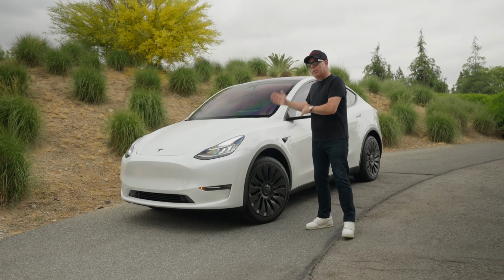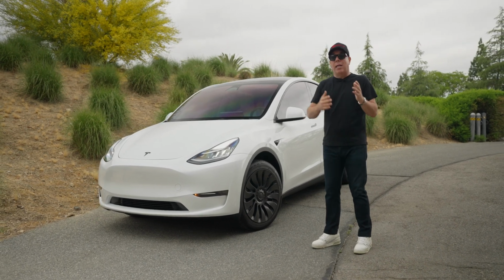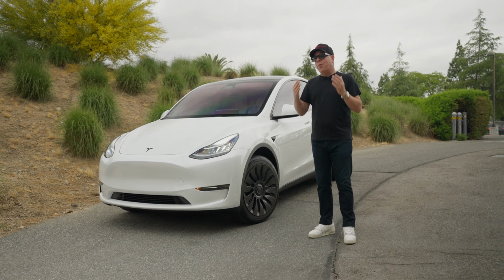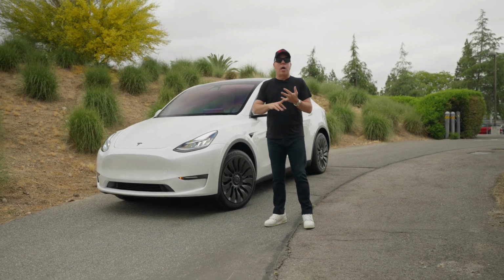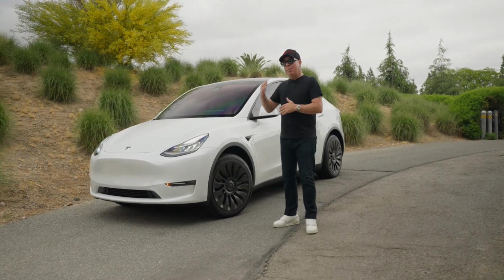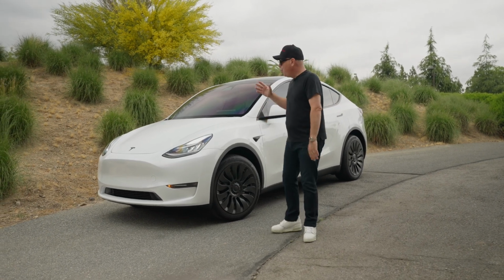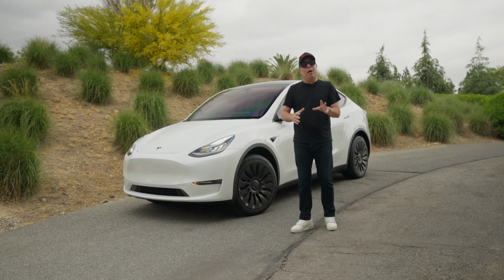And as you can see, this is a beautiful pearl white Model Y, and you can't even tell that it has PPF on it. And that's one of the beauties of this film. This film is also designed to go ahead and protect your paint from road rash, rock chips, bird droppings, and a variety of other things that would typically make you go to the body shop to have paint work done.